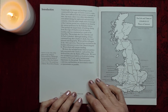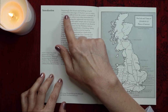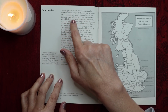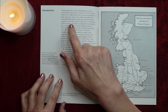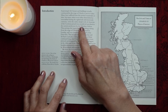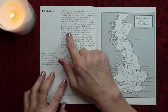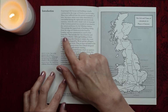So, let's read the introduction. Surprisingly few houses and buildings actually constructed in the reign of Charles II survive today. Many have suffered from the normal vicissitudes of time, but many others were either demolished or remodelled during the 18th and 19th centuries, when the rather simple style of classicism, or the Carolean period, was considered outdated in the current preference for the Palladian fashion. Thus, perhaps the largest body of buildings dating from the reign of Charles II is to be found in London, and was constructed as a result of the Great Fire.